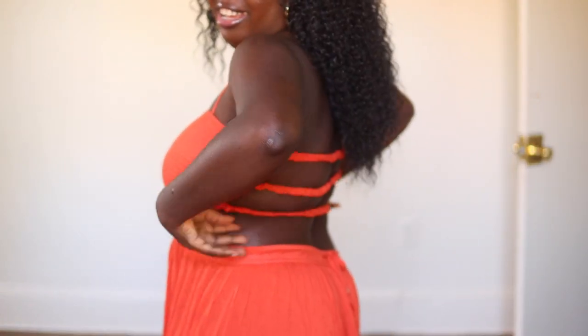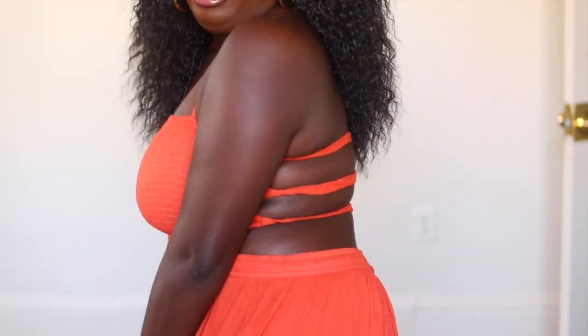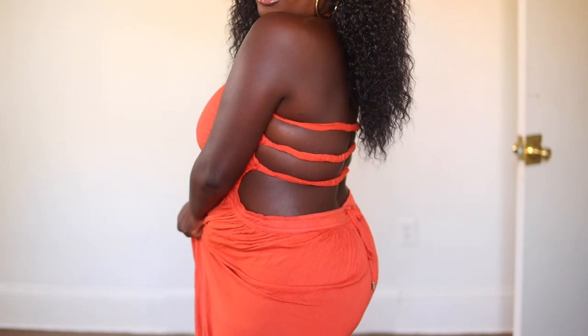For those who've been watching my hauls recently, I've been bringing a few styles from Amazon, and this is one of my favorite dresses. I just want to show y'all real quick because it's back, honey. You'll see me. I love it. This is in my Amazon vacation haul. So this dress with this hair makes me want to go somewhere. Okay. I like this, y'all.